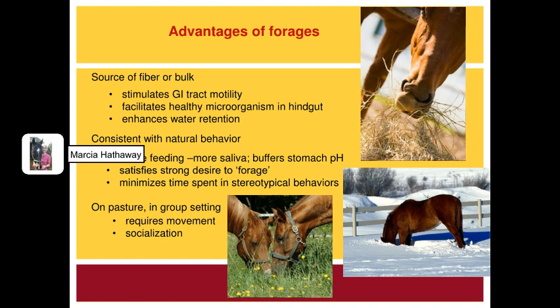So what are some of the advantages of feeding forages, either fresh or dried? Forages provide the necessary bulk or fiber that stimulates peristaltic movement of the gastrointestinal tract, which keeps digestion moving right along. It's very important. Forages also aid in maintaining that hindgut environment that's conducive to a healthy microorganism population. And forages in various stages of fermentation in the hindgut enhance water retention. During times when drinking water is not available but needed in order to hydrate the body proper, water is drawn from the hindgut water reservoir as needed.